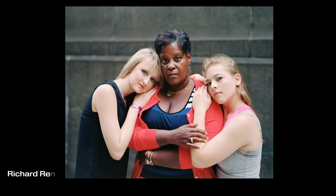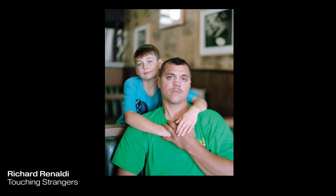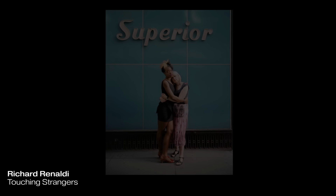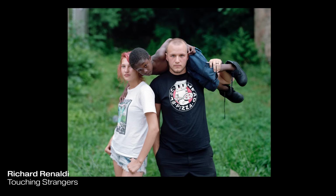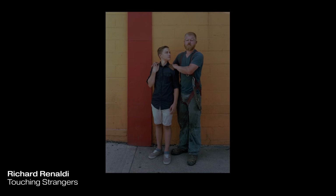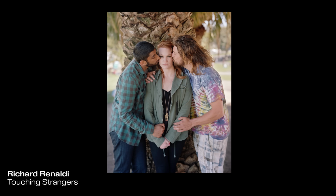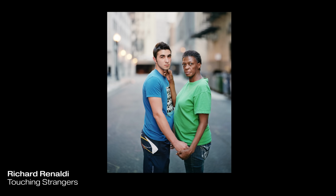These photos are by American portrait photographer Richard Rinaldi. The project is entitled Touching Strangers, and Rinaldi does not know these people. They're all people he approached on the street and asked to take their portrait. They're shot on an 8x10 large format camera, and they cover a diverse range of people. But this project is slightly different to other street portrait photographers' work, because the people in these shots are not only strangers to Rinaldi, but also strangers to each other. These are portraits of people physically interacting who have never met each other before.